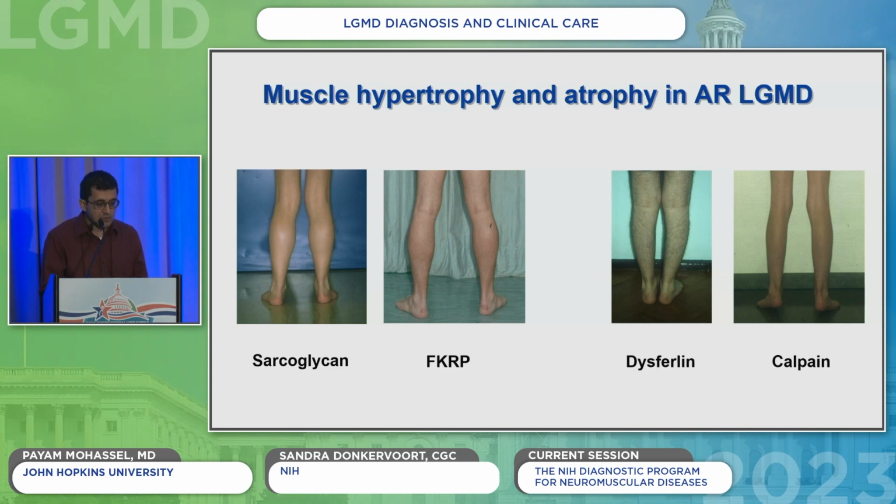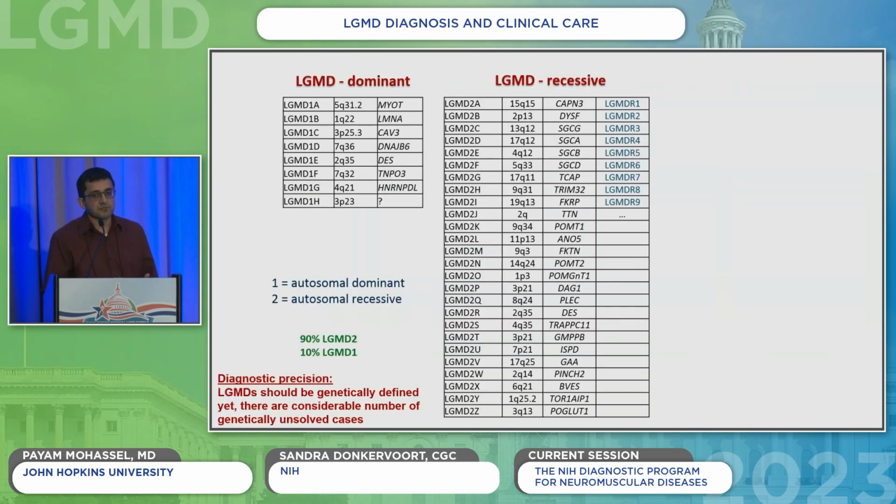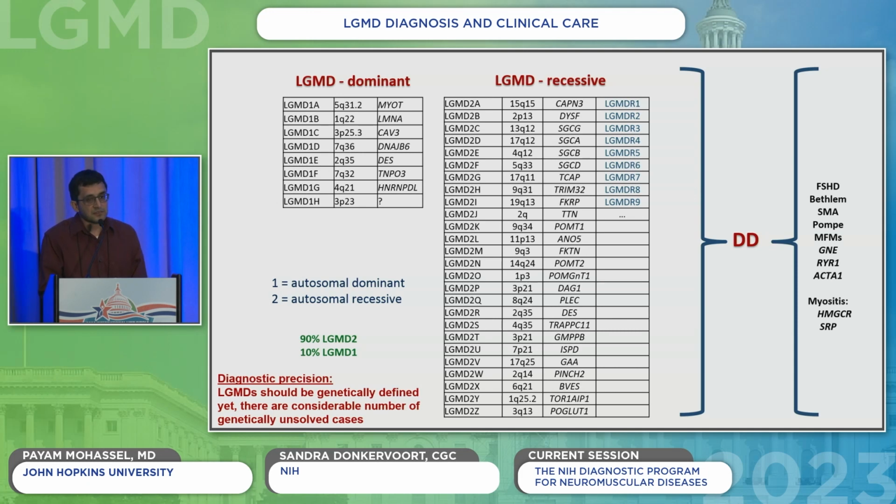And obviously, as mentioned multiple times today already, genetic testing is really the gold standard. I want to emphasize that for any patient that we suspect to have LGMD, we really need to identify the genetic cause. That's the diagnostic precision that's needed, to the level of the gene. As was mentioned again this morning, there are many genes now identified. Some of them are listed here. There are more now that are not here, and the nomenclature needed to be revised. But the differential diagnosis of LGMD also includes other diseases like FSHD, as I mentioned. SMA is definitely in the differential, and also non-genetic muscle diseases such as myositis, specifically immune-mediated necrotizing myopathies.